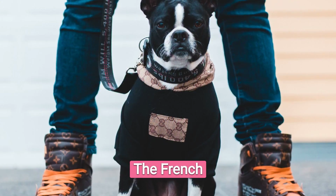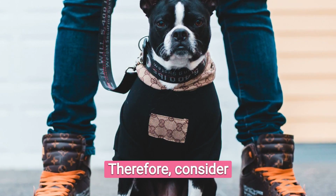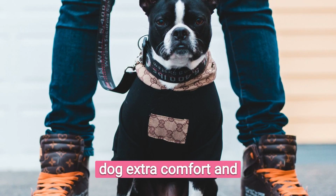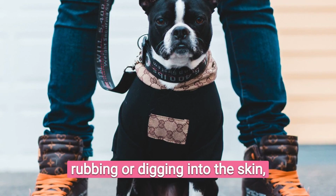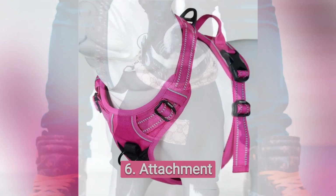safety. 5. Padding. The French Bulldog's unique body structure makes it prone to chafing from poorly fitted harnesses. Therefore, consider getting a harness with plenty of padding, especially around the chest and belly, to provide your dog extra comfort and safety. Adequate padding helps prevent rubbing or digging into the skin, reducing the risk of injuries and discomfort while wearing the harness. 6.